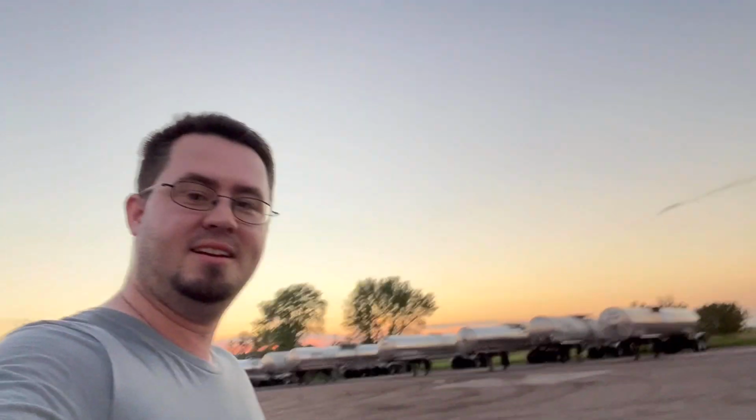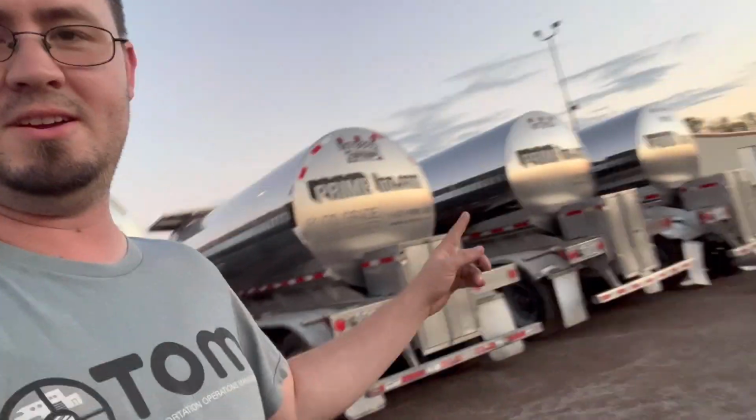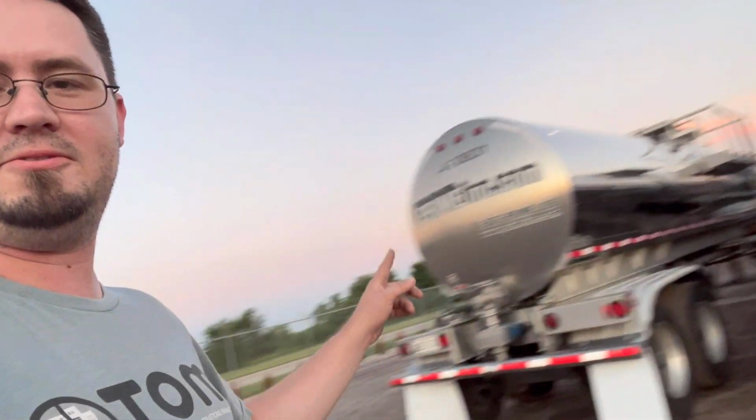So cool thing. Usually the last couple of times I've been here at Spencer, there's been no empties. There's 1, 2, 3, 4, 5 of them, and I'm taking one. I don't know if he's still hooked up to his loaded, or if he grabbed an empty and just parked off to the corner.